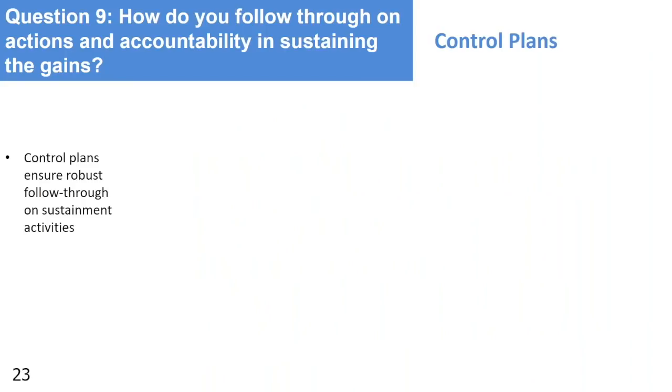Lastly on this section, control plans. I like to use these at the end of my projects. I make all of my green belts use these as well, and they help ensure robust follow-through. They establish the what, who, when, and trigger points for action. We don't want to necessarily wait until we're not meeting our target before we take action, but we can set a trigger, so if we slide more than 20% below our target, then we're going to take action to bring it back up. It's something to that effect.